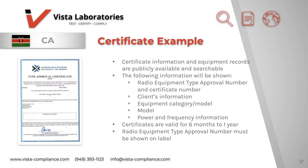On the top center of the certificate is the radio equipment type approval number, which must be shown on the label. This is the part that says TA-year/certificate number. Information shown on the certificate includes the applicant's name, address, telephone number, and registration number, and the description of the device. The description of the device includes the category and model and, if applicable, the frequency range, ITU emission code, modulation, power output, channel spacing, and features.